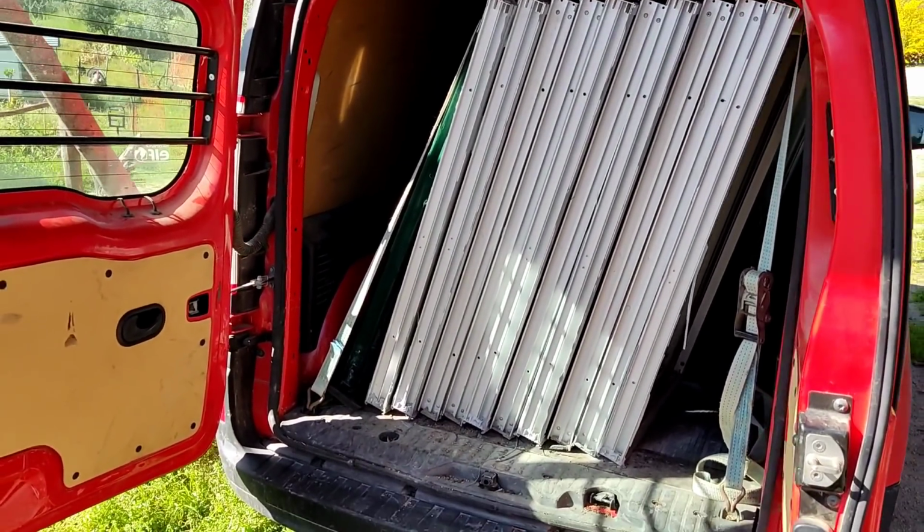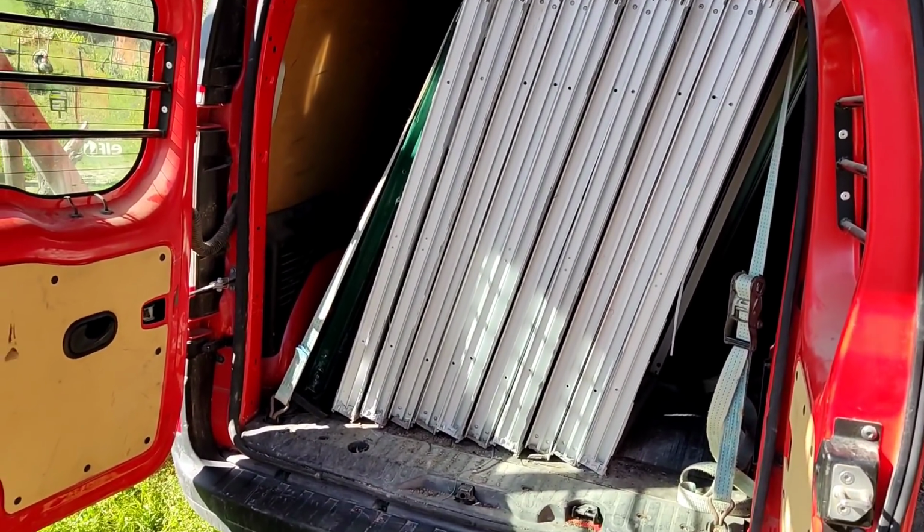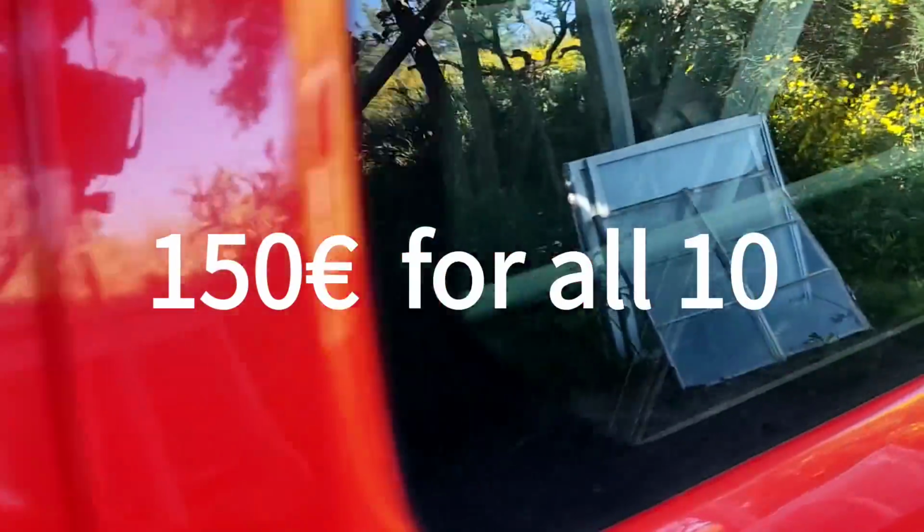Hi everyone, we just got back from Courvière, and look what we got. We got 10 double glazed windows. They're 1.3 meters long, and they're the sliding type, and they're in really good condition. Oh, a bit dusty. But yeah, fantastic. So that's a good start for the greenhouse.